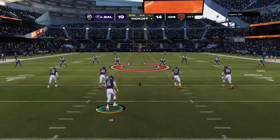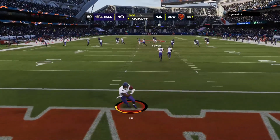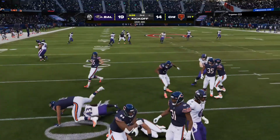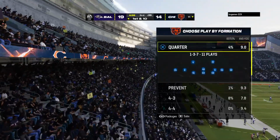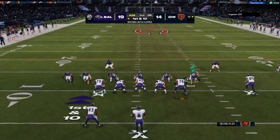The Ravens are ready to receive it, and they've got the lead as we resume play in the second half. From his end zone, here comes Justice Hill, and they're going to start in a hole as he's brought down at the 11. The Raven offense is set at the line for this next drive.